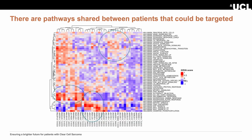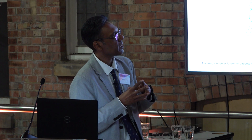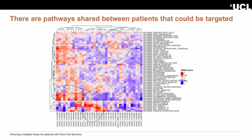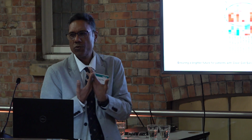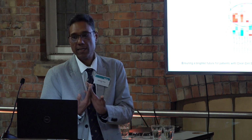There are some pathways that are shared between patients. And this is a bit of a complex graph, but I'll try and walk you through it. What we have at the bottom are the different patients. And what we have here on the y-axis are different pathways or different activities that are taking place within these cells that could potentially be targeted with therapies. The more red the graph is, the more enriched that pathway is in that cancer sample, and the more blue it is, the less enriched it is.